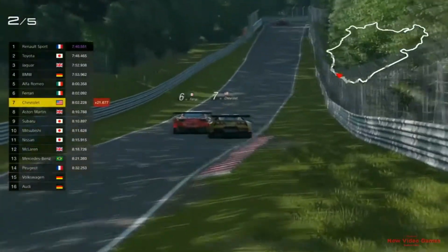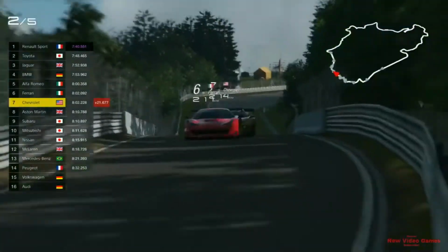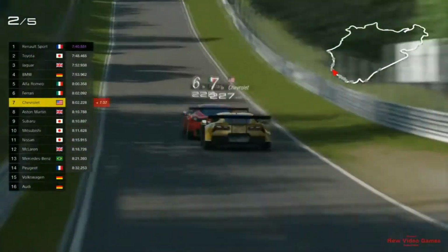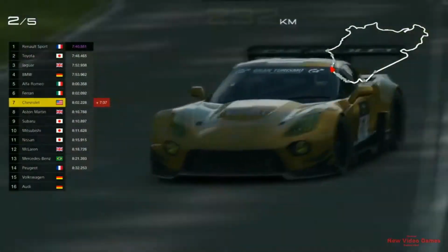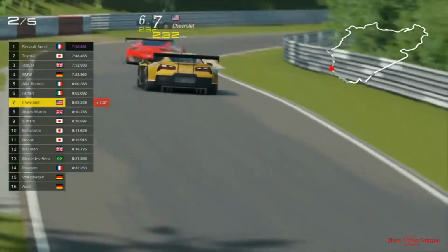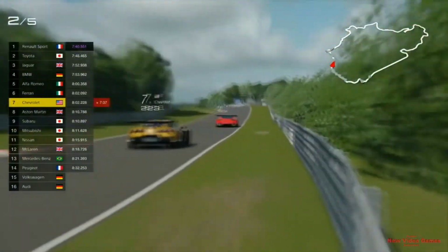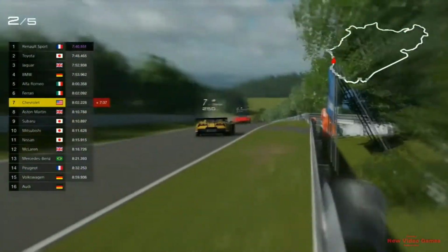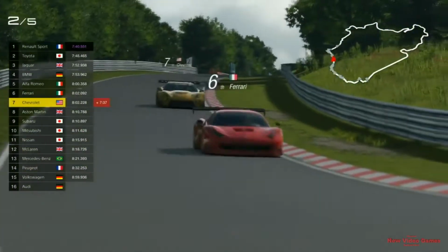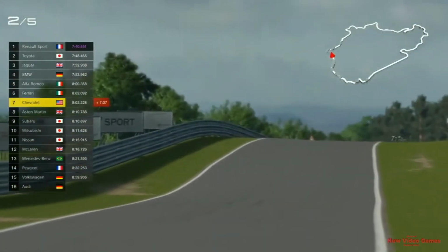What a battle. These two cars are very evenly matched. Now coming into Flugplatz corner. One of the most challenging corners on the track here. Really high speed corner. You need a lot of confidence to go flat out there. Looks like Ferrari is fast on the straight. Wow. It's Corvette versus Ferrari, a classic motorsports battle.